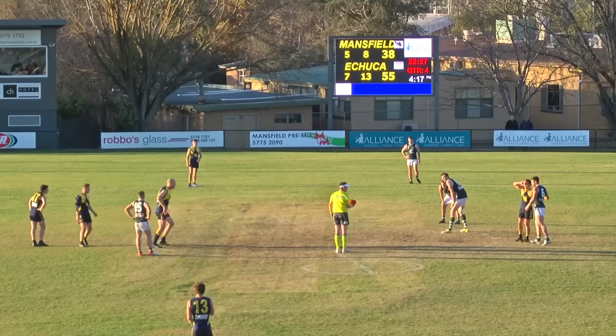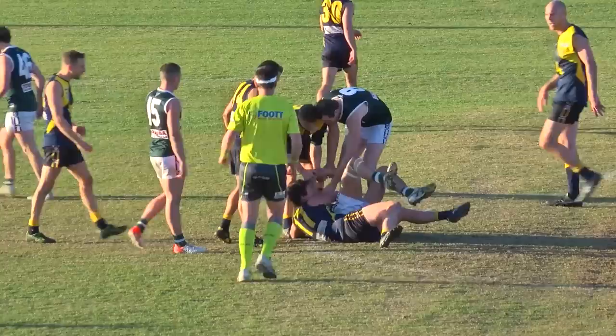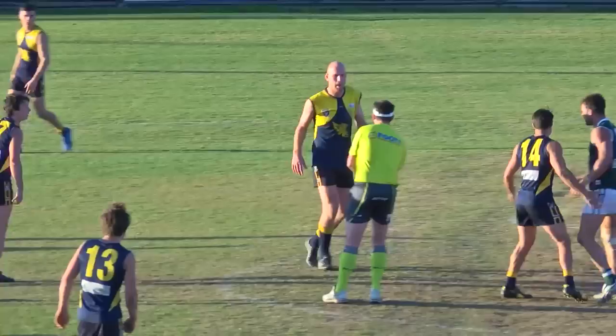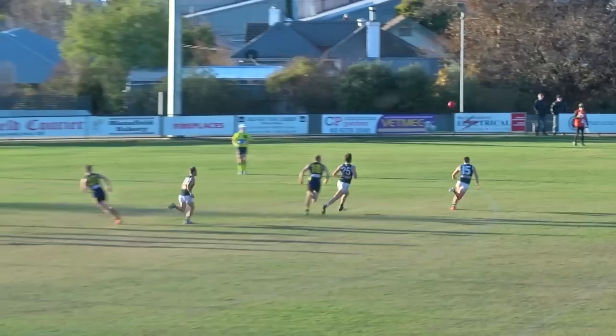They have. And tap out. Player fends off there, but no free kick. And we get a repeat ball-up right in the middle of the ground. Up it goes from the umpire. Brown's back in the ruck. Sheehan fires out a handball. It's chopped off by an Echuca opponent. They go back inside attacking 50, Echuca. And Lockie Williams punches the ball forward for Mansfield.